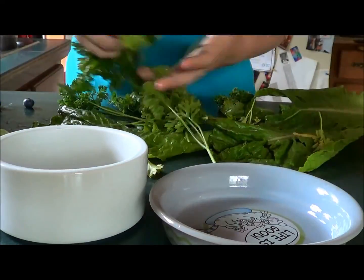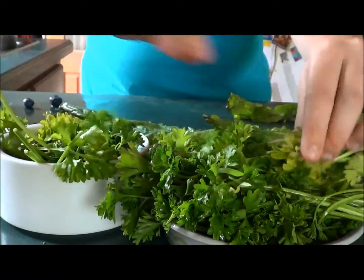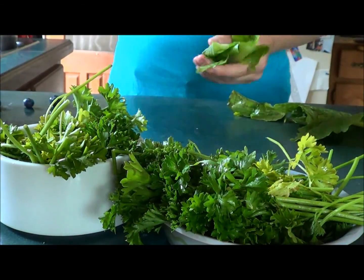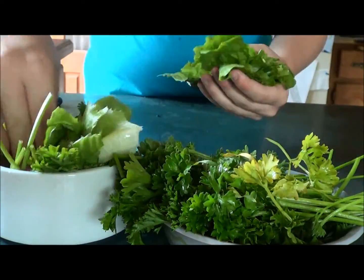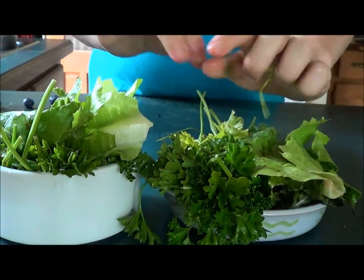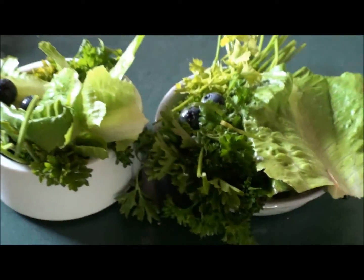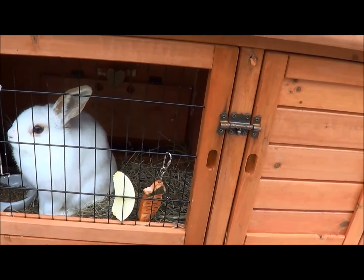And now just dividing up the vegetables. Clover does get a bigger salad because she is a bigger rabbit and she's older than Honey is, and you may see that right now. Clover gets like a cup and a half, and Honey gets around a cup or more, doesn't really matter. And then just add the blueberries, and that's what it looks like. So let's go feed it to the buttons.